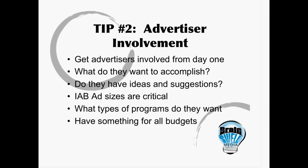Sellable website. Advertiser involvement. One of the things that happens more often than not is if a website is built, then the salespeople go and talk to advertisers. I would encourage you to reverse that 100%. I would encourage you to get your advertisers involved from day one. I would go to them in a meeting and say, listen, we're looking at our website. What can we do on our website that would help serve your needs? What can we do on our website that would help you sell more product? What can we do on our website, or where can we place you on the site? What sizes do you like better than others? Can we build a forum for you that you could be involved in?